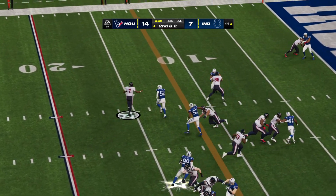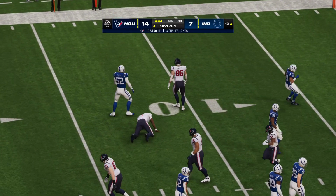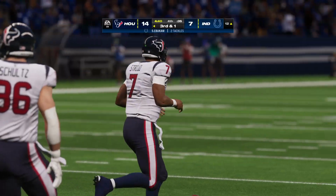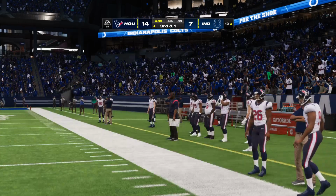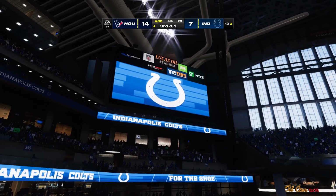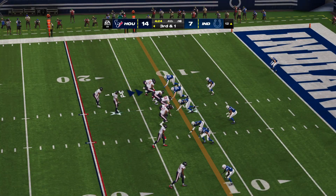Now they run the option on 2nd down. And he's stopped after a gain of 1. Not enough. Still a yard to go on 3rd down. And if you like defensive football, focus on the defensive end on this play. He does everything exactly right. Reads the play and makes sure he spills it for a small gain. This will be play number 7 on the drive. 3rd and a yard.